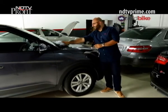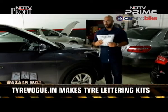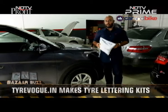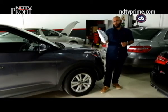It's called Tyre Stickers, and a company called Tyre Vogue is making them in India. So we've got a set for the Creta. We're going to unwrap these, slap them on, and well, let's see how they look.